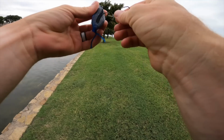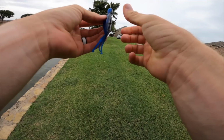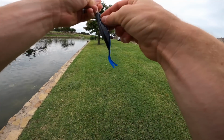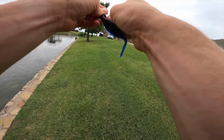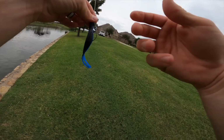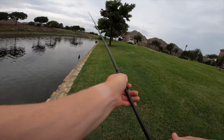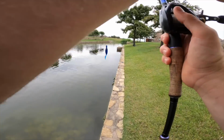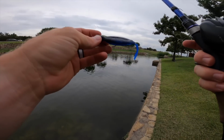You just gotta work this thing weightless, just like a fluke. And it's got some erratic movement. Pop it on slack line. That specific cast, I noticed they're going after the reaction baits a little bit less. When it was sprinkling on us about 20 minutes ago, they were really hitting that crankbait. Devin had a handful of bites, but since the rain has subsided, they've kind of toned back a little bit, so I figured maybe work something a little bit slower.